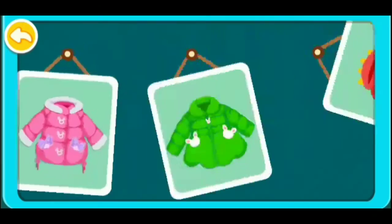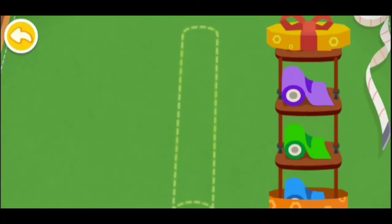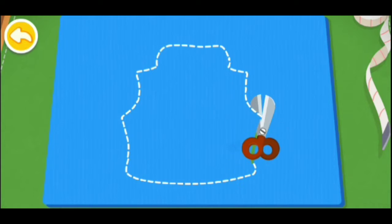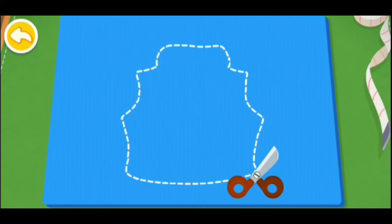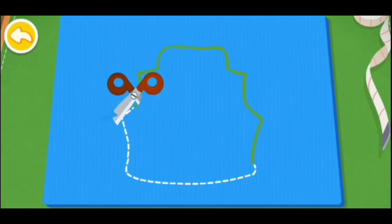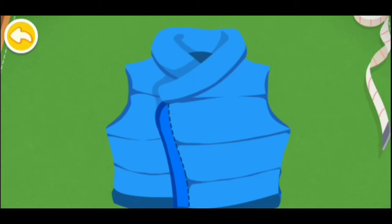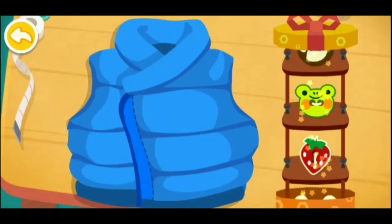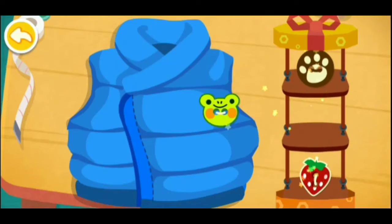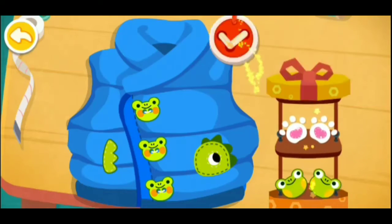Do you have down coats here? It's so cold. Pick a warm down coat. The buttons need to be stitched on still. Which pockets look nice? Choose a set to put in. The down coat is ready.